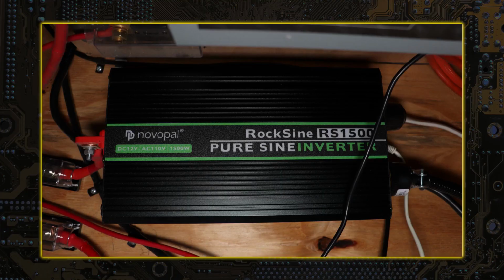Inverters come in two types: modified sine and pure sine. If you're running a big streaming computer like a standard ATX computer board with a power supply, you have to have a pure sine wave inverter. If you're just charging a laptop, or you're running one of the micro towers with a standard AC to DC converter plug, you can run a modified sine wave.